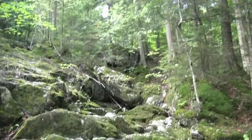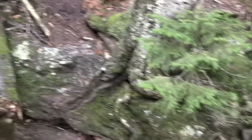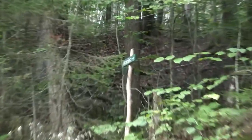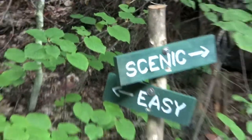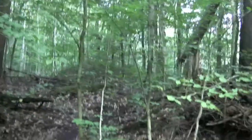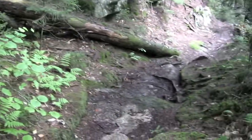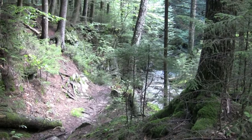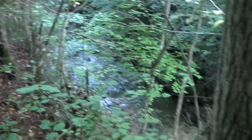And we start up the ledge right here, but we don't continue up through there. We go up the bank and up through there. And here are the signs at the other end. Easy route over the top. Scenic route recommended down by the waterfall that way. Scenic gorge down below us here.